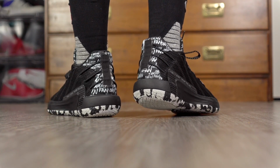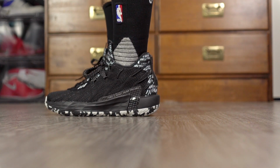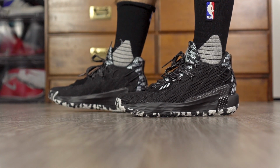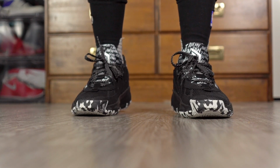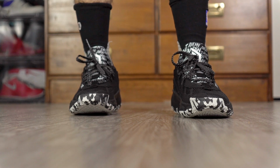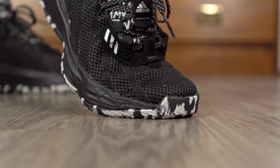The fit, it fits my foot pretty nicely. There is a little bit of room in the midfoot area, I would say, just for me personally, but you know, not a huge deal. And then the materials, they're very nice. It's kind of like a textile mesh material. It's a little bit on the thicker side, so it feels really cozy as well. So the Dame 7 is very comfortable.